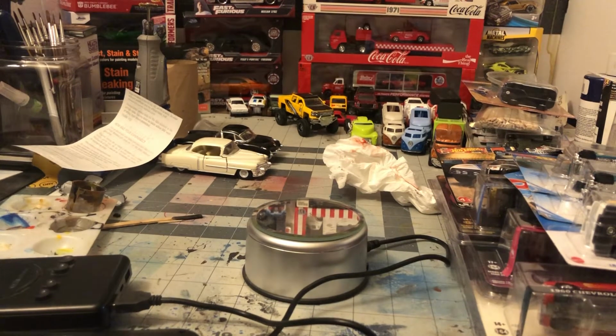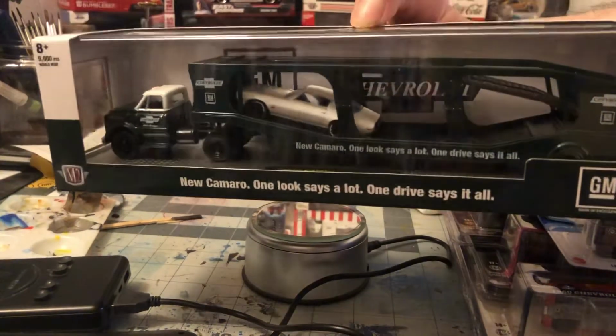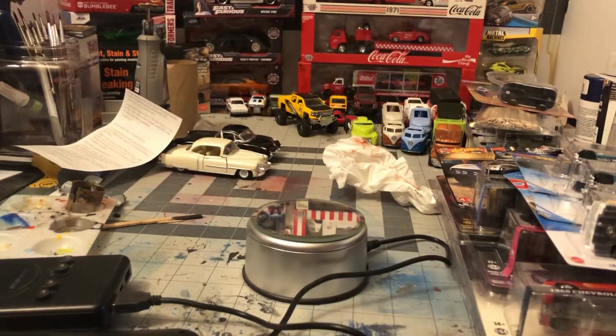Oh, no, I forgot a couple of things that I also found this week. A couple of M2s, some more of the haulers. This one is a 1970 Chevrolet C600 truck with a 1970 Chevrolet Camaro.